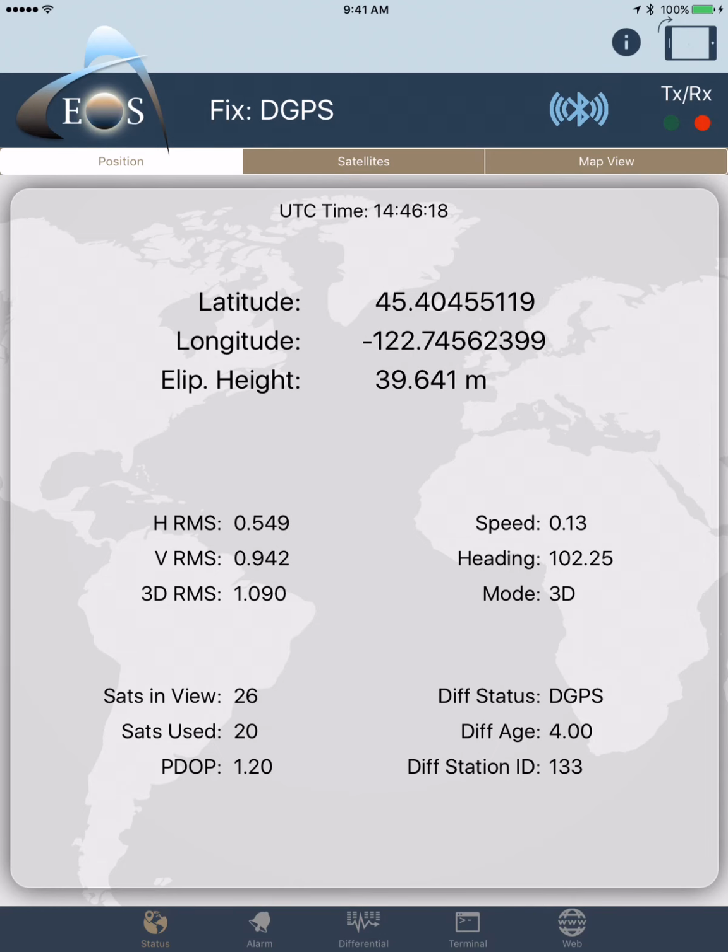Right now it says DGPS, meaning that we're receiving SBAS corrections, our free satellite corrections from the WAAS constellation above North America here. And that's what gets us down to submeter work. And then the diff age there, it bounces between 4 and 7, meaning that we're out in the open and about every 7 seconds or so, we're receiving a new set of correction values from the SBAS satellites.